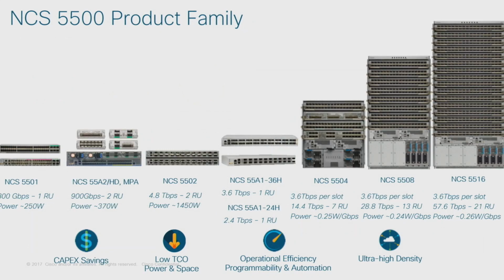So this is a recap of the overall form factor we have, right? We are starting from 16 slot, 8 slot, and even 4 slot. The 16 slot and 8 slot are really the most common use case in the web OTT for the super spine, or the SP for core. So it's very natural, right?